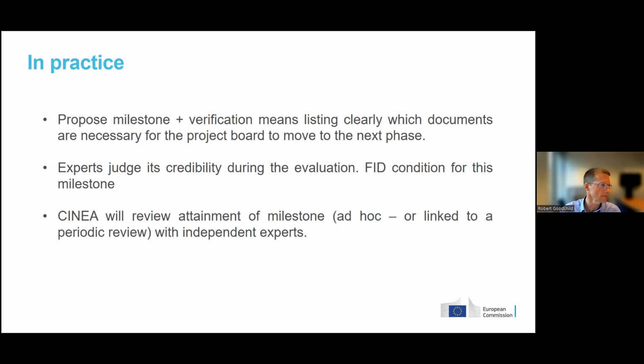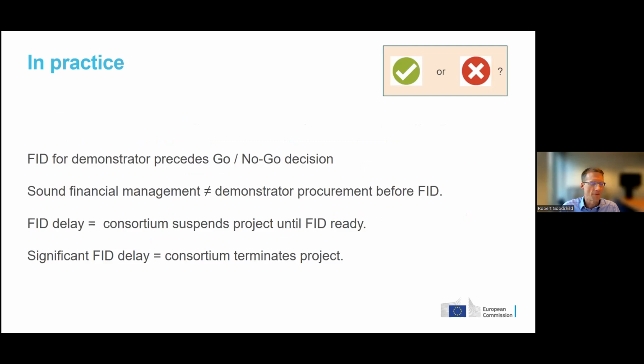So in practice, what does it mean? It means that FID for the demonstrator needs to precede the go, no go decision, okay? The second thing, and we've seen a couple of cases recently, is that you shouldn't put in procurement, sign procurement or order materials or anything like that until you've taken the FID, because that's not sound financial management. And clearly, if the decision from our perspective is a no-go, then you will not be reimbursed for any procurement activities you've done for the demonstrator, because it won't be demonstrated.